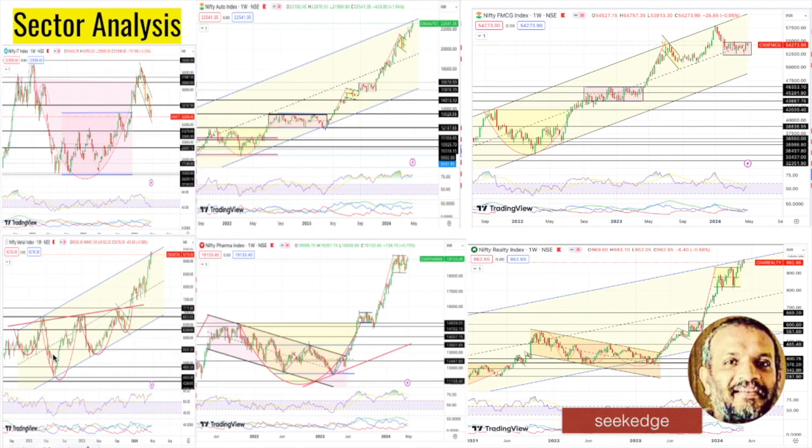If you look at the Nifty metal index, it had broken out and it's now at the very top. Momentum is extremely bullish, and trend is also bullish, but caution is warranted because it's at the very top of the trend channel. Auto index also needs caution: absolutely bullish trend and momentum, and price is at the very top of the trend line channel. Caution but bullish. So metal bullish, auto bullish.